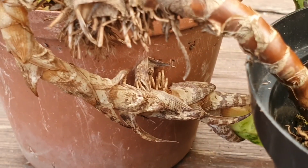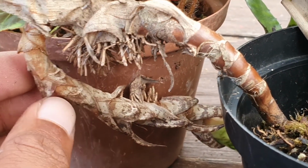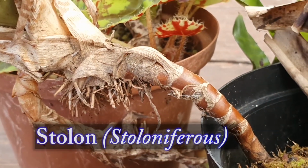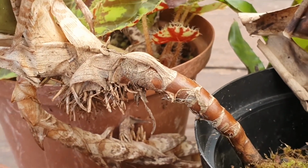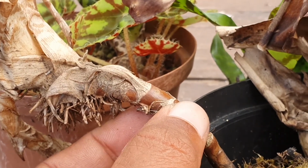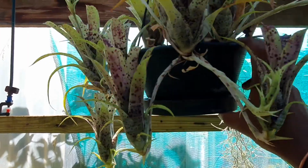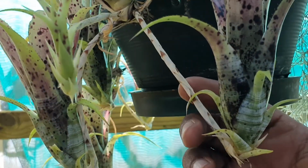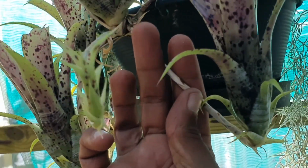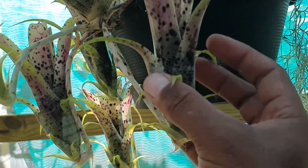These stalks are known as stolons, so this bromeliad is known as a stoloniferous bromeliad. A lot of bromeliads produce stolons. In this case they're almost like cane, very fibrous, and initially they're used to transport nutrients to the young plant that is busy developing, and also provide a space for root development as the plant finds its new home in the tree. I'll take you outside there.